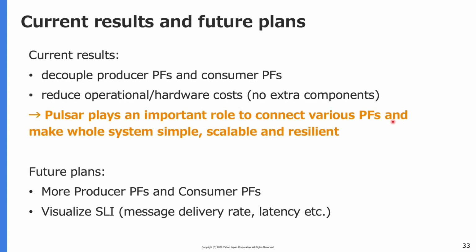This is the current result of this log pipeline project. By introducing Pulsar, we can successfully decouple producer PFs and consumer PFs. And we can reduce operational and hardware costs, especially on the producer side, since we don't need extra sender components anymore. So the summary is, Pulsar plays an important role to connect various PFs and make the whole system simple, scalable, and resilient.